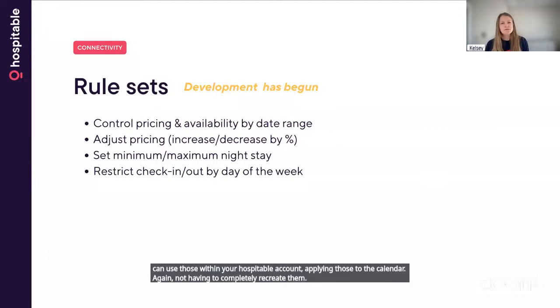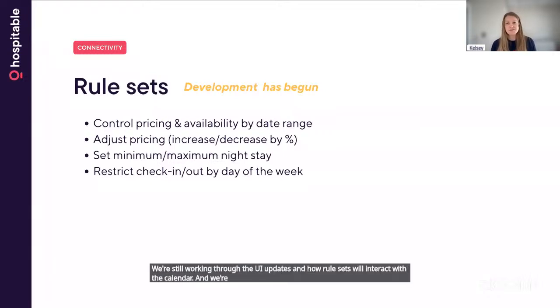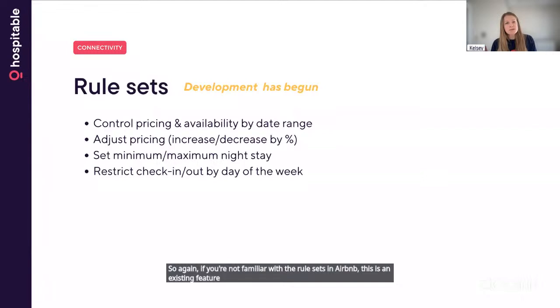We're still working through the UI updates and how rule sets will interact with the calendar, and we're really carefully considering this to ensure that there's a seamless and really intuitive calendar experience overall. So again, if you're not familiar with the rule sets in Airbnb, this is an existing feature that Airbnb supports. It allows you to apply your pricing and availability settings to specific dates and date ranges on the calendar. So you can get more granular than those listing level discounts, as I mentioned earlier.